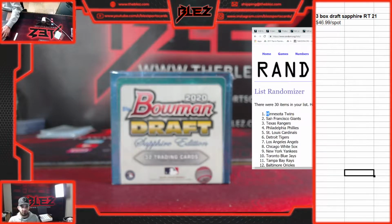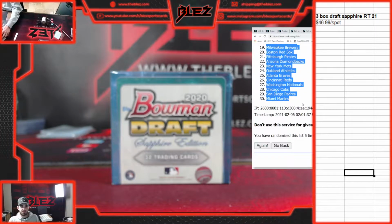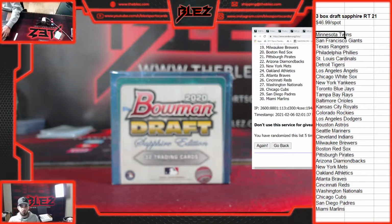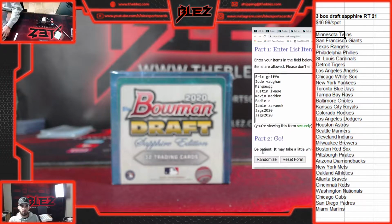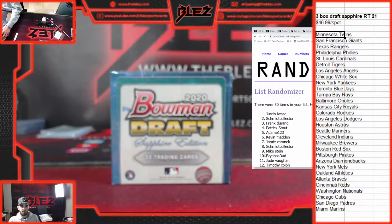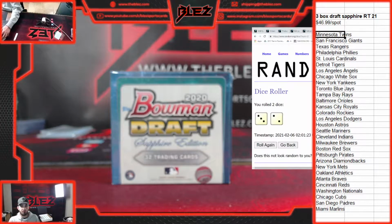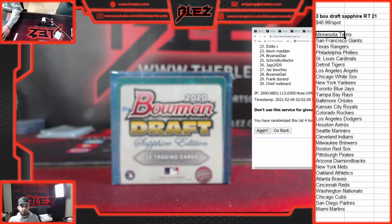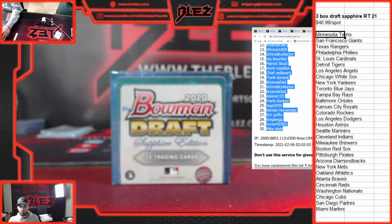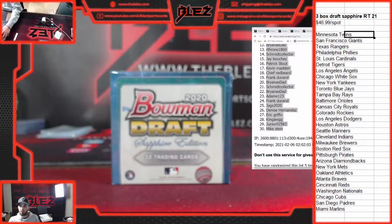1, 2, 3, 4, 5. There's the list of the teams. The Tigers are 6th. Fifth and final, 5. Jude gets the Tigers. Good luck, everyone. Trade if you want. Got a minute.